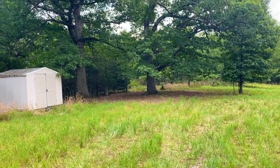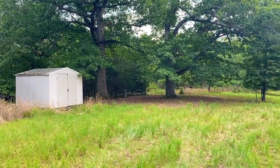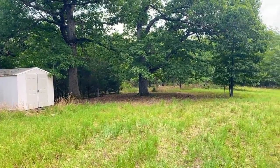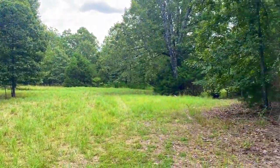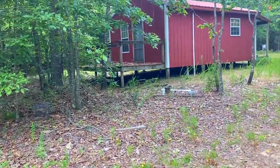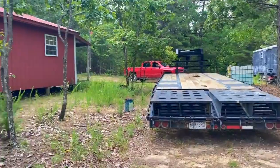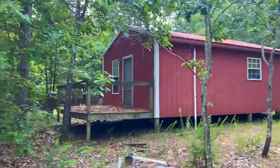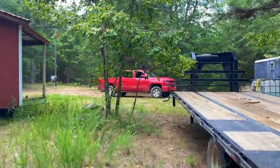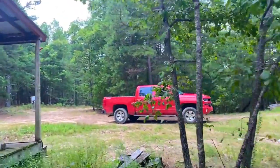Rarely do you see trees that large unless they've been part of a yard, which would keep them from ever getting cut. So very likely there was an original old homestead here. Those two trees were part of the yard, so obviously they wouldn't have cut their yard trees. There is so much to see here. If the cabin is open, I'll go ahead and go in and check that out.